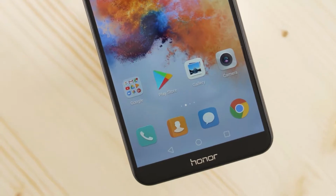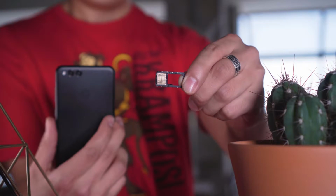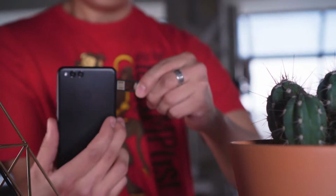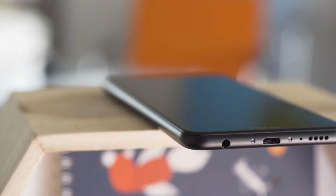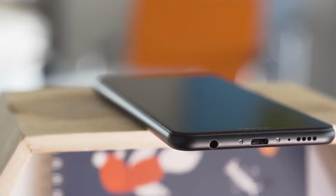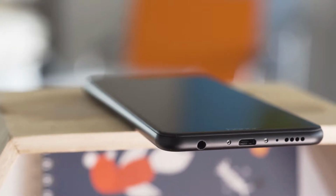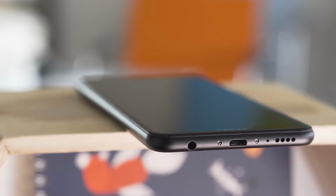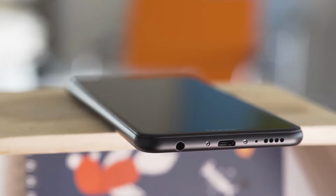Honor 7X specs. Body: metal unibody, 2.5D glass on front. Screen: 5.93-inch IPS LCD, 1080p, 407 ppi, Gorilla Glass, unspecified version. Chipset: HiSilicon Kirin 659, 4x Cortex-A53 at 2.36 GHz plus 4x Cortex-A53 at 1.7 GHz, Mali-T830 MP2. Memory: 3/4 GB RAM and 32/64 GB storage, hybrid micro SD slot.